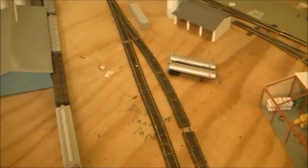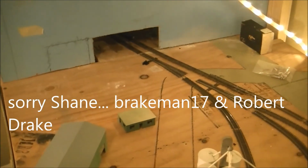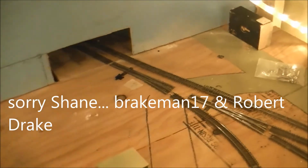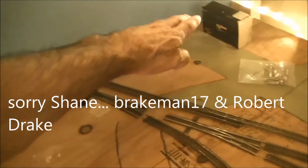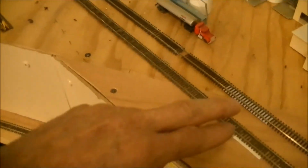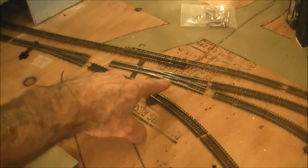So now I've got a nice long passing siding, and this is where I might be disappointing a couple of my guys. Anyhow, if you remember, Shane, Brakeman17, told me that I should move this turnout and put it here. And also, Robert Drake told me a good way to cover that hole was to put the freeway over here. Anyhow, because of the way I designed this track here to give me a longer passing siding track, I had to leave this turnout here, and the turnout that I was going to move from here to here now becomes the entrance to these 2 tracks.